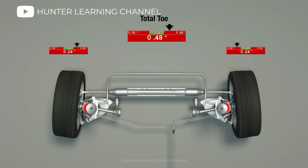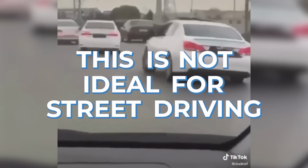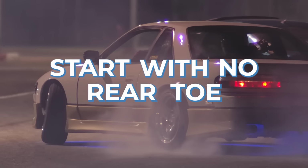If you are not street driving your car, or you can live with some accelerated tire wear, a small amount of toe out in the front can help with the turn in of the car when entering the drift. This isn't ideal for highway driving and the car will want to wander a little bit, just kind of as a heads up. Leave the rear toe at zero to start with.